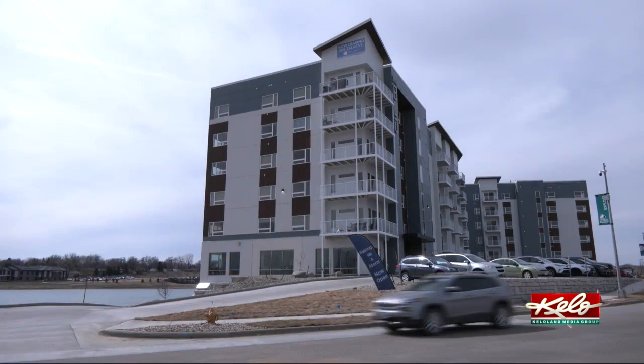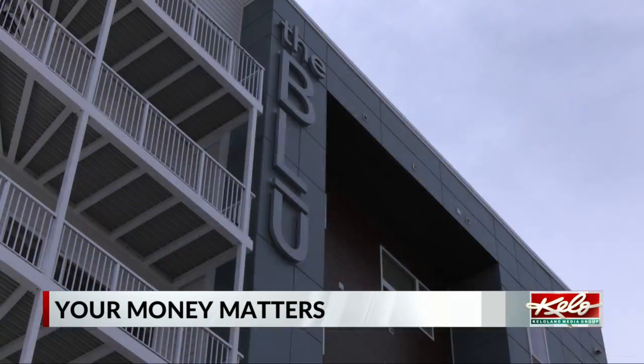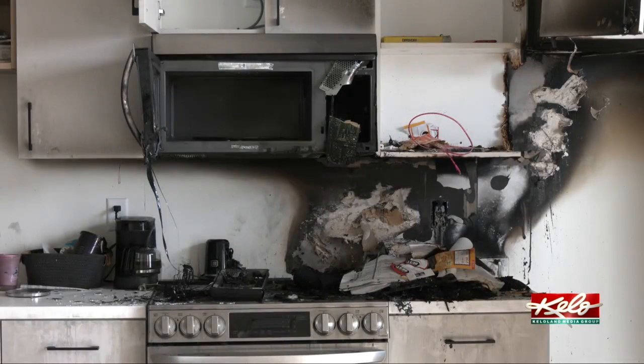We worked on it for about 3 years. After years of planning and building this massive 6-story luxury apartment complex right on Lake Lorraine, it only took 6 months of operations for the Blue to experience a fire. Something was set on the stove or in the microwave, and it got out. The tenant left and came back, and everything was on fire.